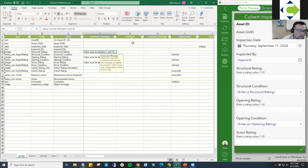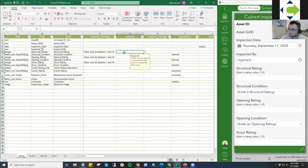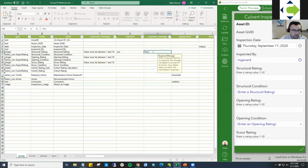Up next, we have the required column. If we want to make any answers required, so that every time a user goes to submit this survey they must answer this question, we'll say yes. If not, and you have no required fields in your survey, just leave it blank. And again, the required message works much like the constraint message. So I would say, "This field is required," just something simple like that to make sure the user knows, hey, I have to give an answer. I have to enter an input for this field.